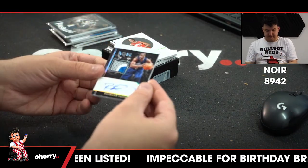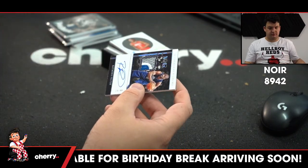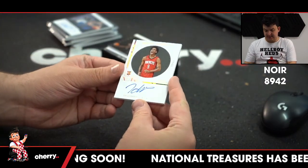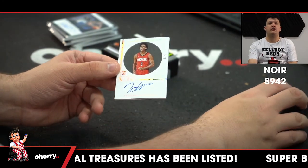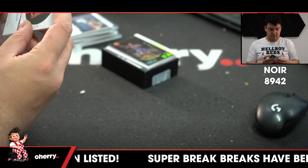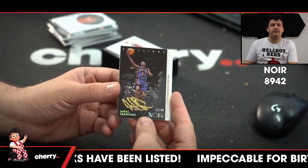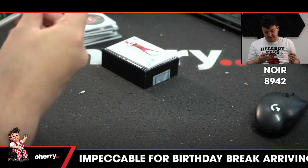To 40, it's Ray Felton, 39-40. To 99, it is Standard Signatures, Josh Christopher. This is cool. To 49, Jamal Crawford. Spotlight signature for the Knicks.